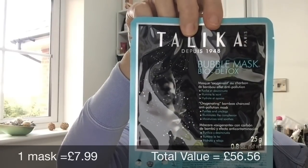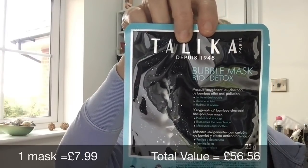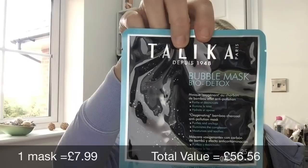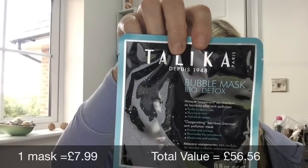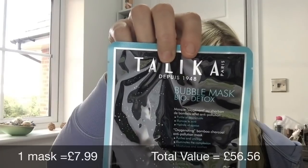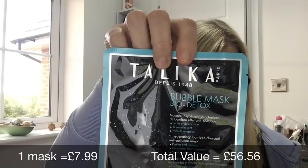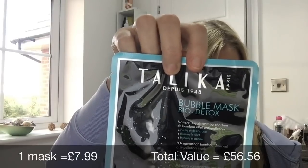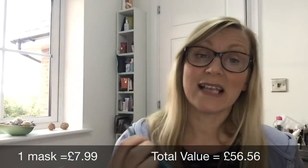So it says, transform your skin with the Talika Bubble Mask Bio Detox, an innovative firming charcoal mask that contains thousands of nourishing micro bubbles. On contact with the skin, this formula effectively detoxes, hydrates and unclogs blocked pores to banish all impurities, revealing clear, bright and glowing skin. So unfold the mask and lay it onto a clean, dry face. A fine dense foam will form. After 10 minutes, take off the mask, massage the foam onto your face and rinse. And then recommend doing a face mask 2 to 3 times a week, and always moisturize afterwards.